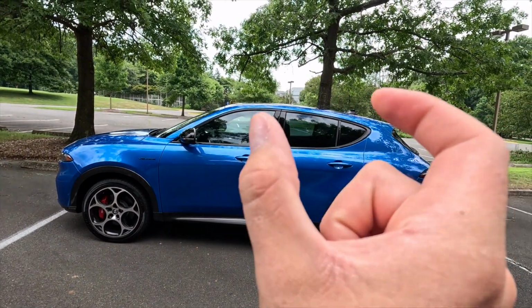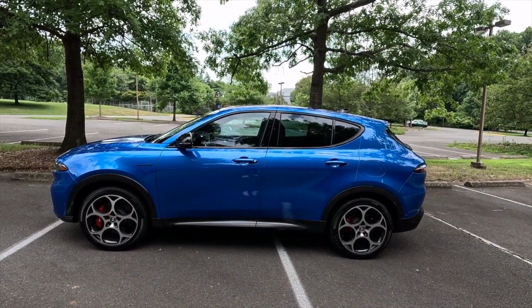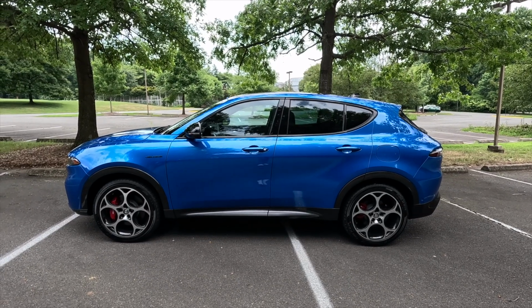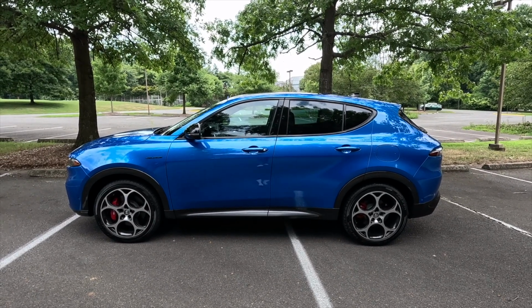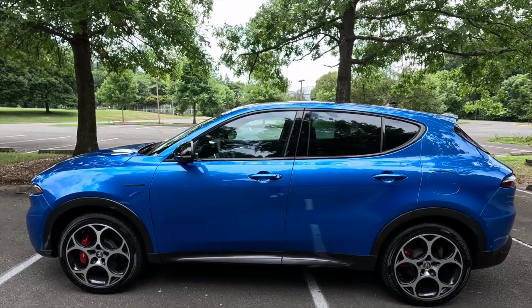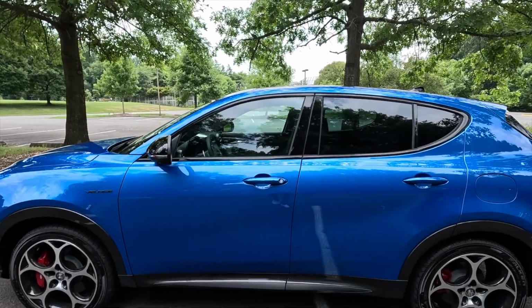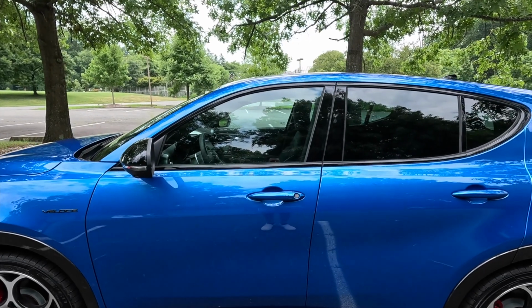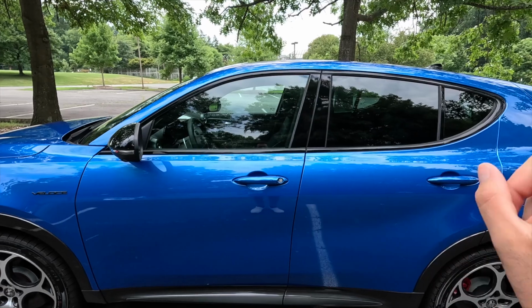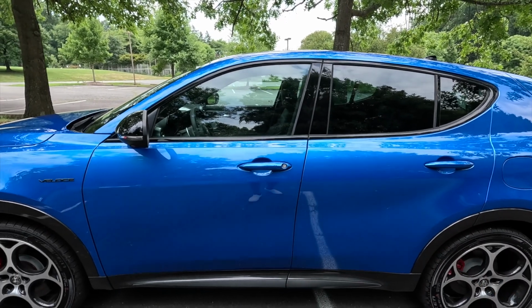Now this area right here, like the rear door, reminds me of the rear door on the Volvo XC40. I know, kind of odd to just throw that in there, but that's just what it reminds me of. But if you can't tell, you get the gloss black window trim. You also get body color door handles with keyless access. Just keep in mind, however, the keyless access function is only on your front 2 door handles. The rear 2 door handles do not get the keyless access function.